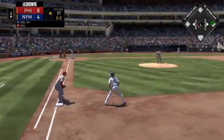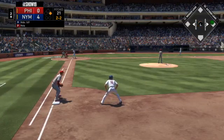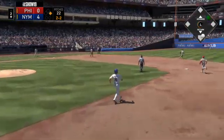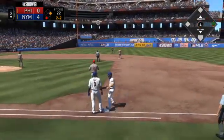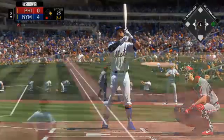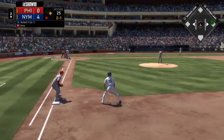Set to get his day started, Tomas Nido. And it's been a real struggle for him with the bat so far this year. Looking to get things turned around in a hurry. Pulled high in the air out to left field. Fedor will settle under it to make the play for the first out as the runner will have to head back to first. So it's back to the top of the order now. And that'll bring in Jeff McNeil.